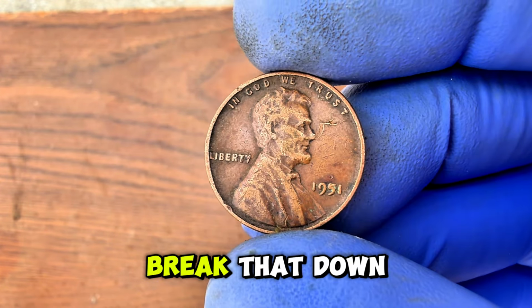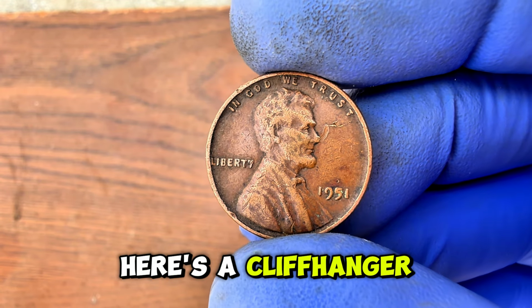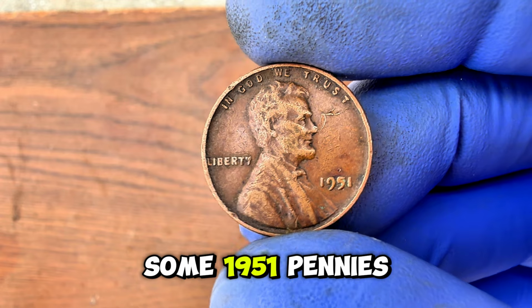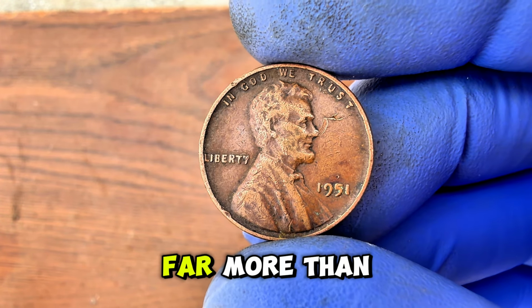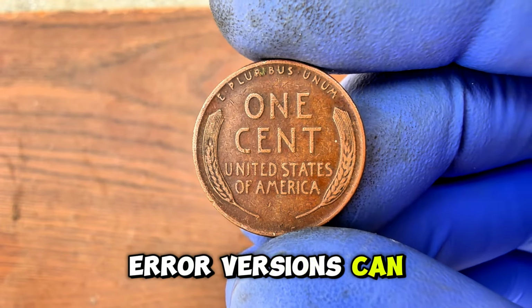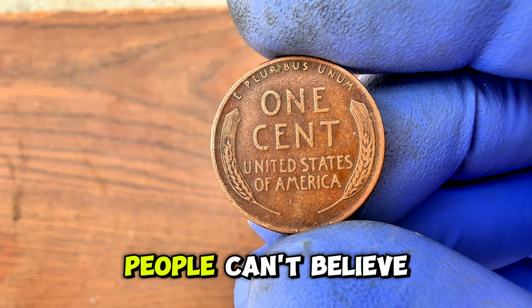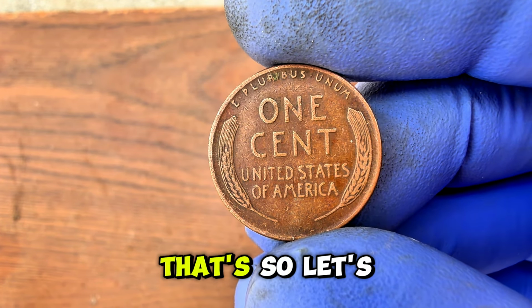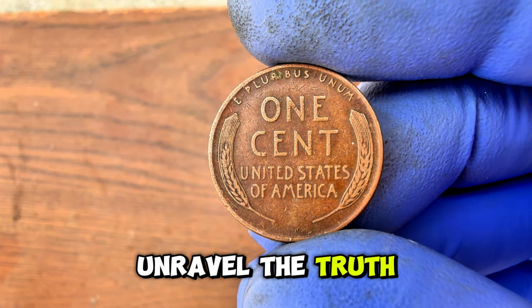But before we break that down, here's a cliffhanger for you. Even in circulated condition, some 1951 pennies can be worth far more than face value, and the more dramatic error versions can be valued so high, people can't believe they're still legally considered 1-cent coins. So let's unravel the truth.